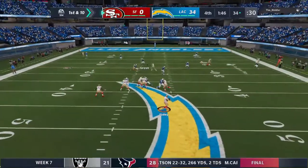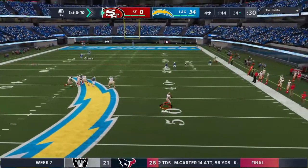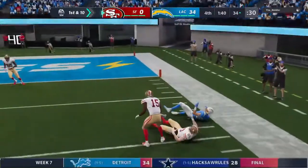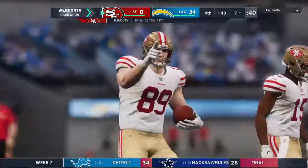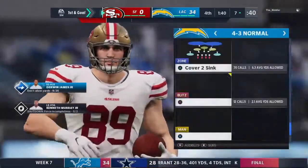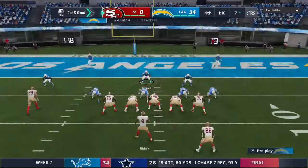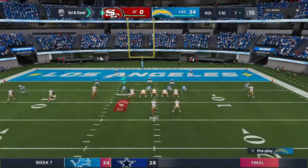From the shotgun, he'll look to throw. This will be caught inside the 10. And finally down it goes as they work it inside the 10 to the 7. 1st and goal. A very solid gain of 27.